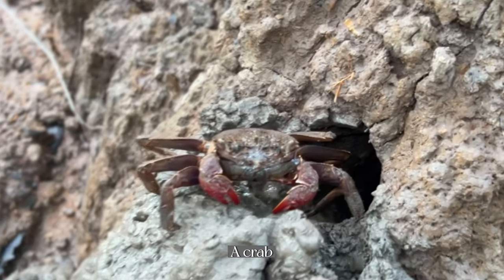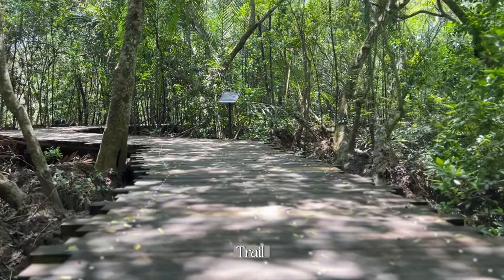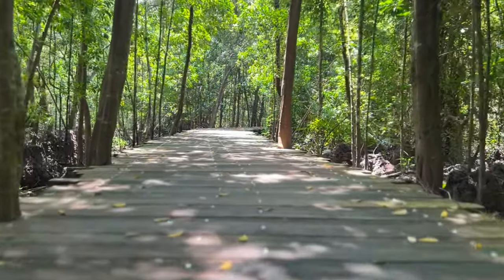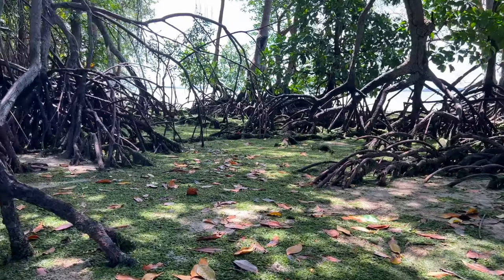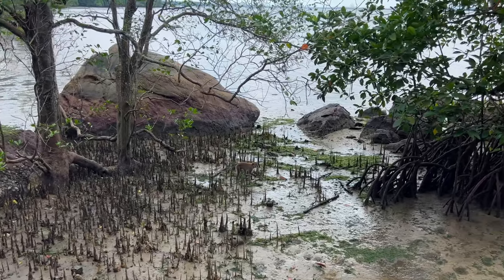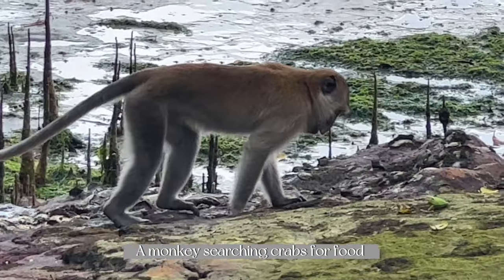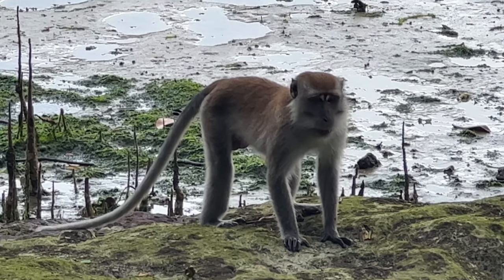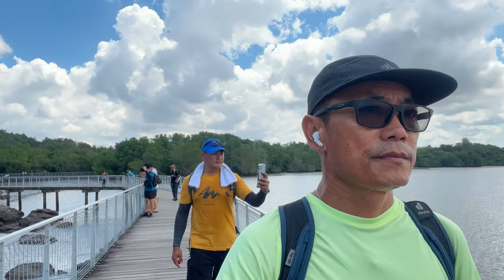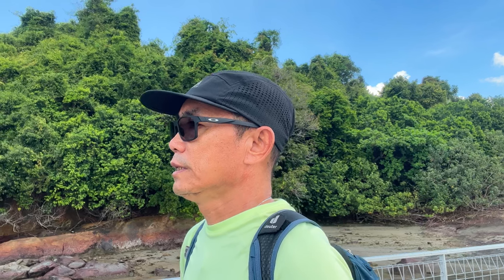A crab. Wetland. Trail. You can see lots of mangrove trees at coastal area. A monkey searching crabs for food. We are now walking on Chek Jawa Broadwalk towards Chek Jawa Visitor Centre.